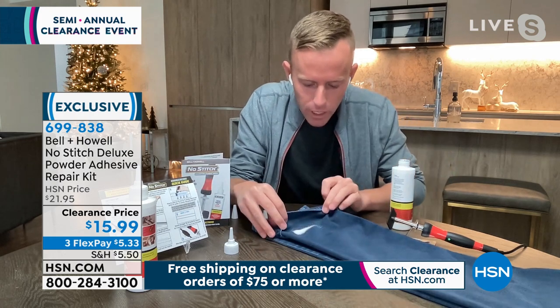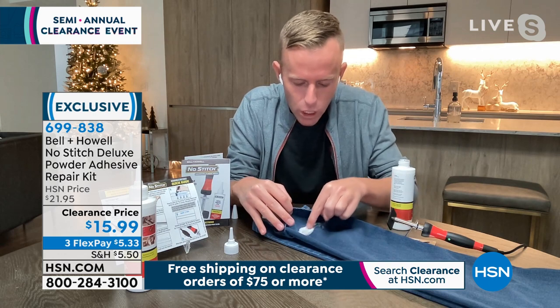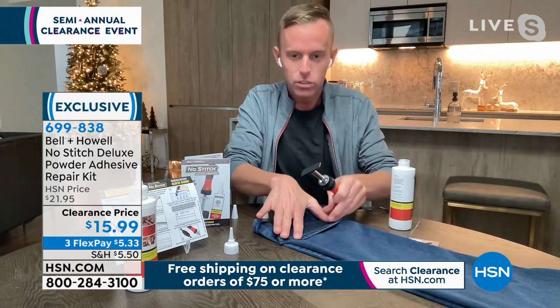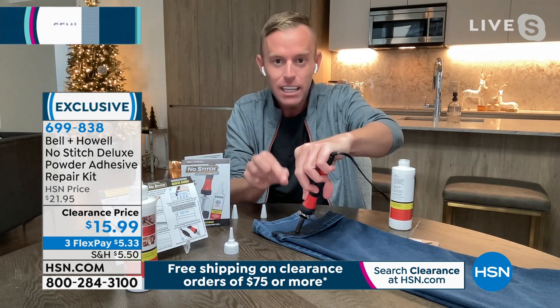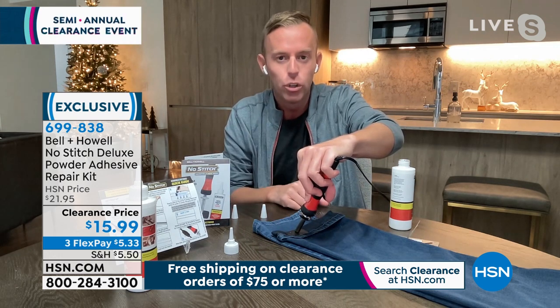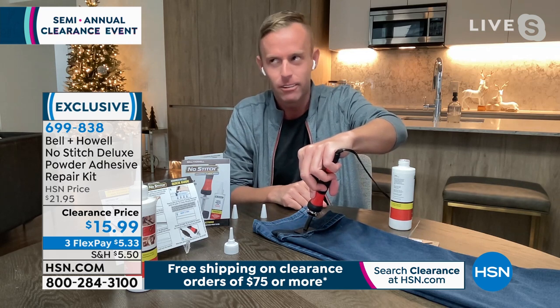Do you see this powder here? I try to get the right camera angle. This is non-toxic. You don't have to worry about this. Use your finger, smooth it out, and then put the other fabric right on top. So it's denim to denim, and then this is the magic wand. This is not an iron. It's got a very specific heat plate on the bottom that is non-stick. It's got that Teflon coating, and then I'm going to hold it for 10 seconds in each spot. So 1, 2, 3, 4, 5, 6, 7, 8, 9, 10.